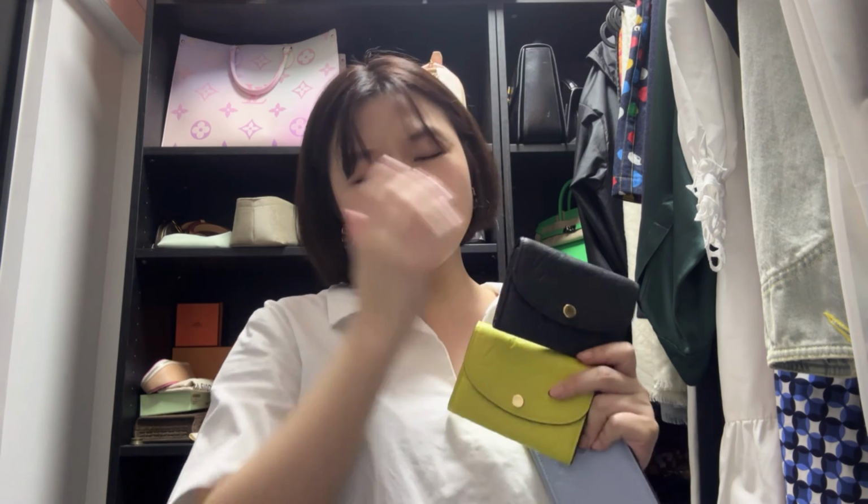Although yes, I'm still using it because I've already bought it, so what is the point of putting it aside, right? I just continue using it. And actually I've even compared this to the Hermes one, but because I already have this too, I didn't buy that coin purse.